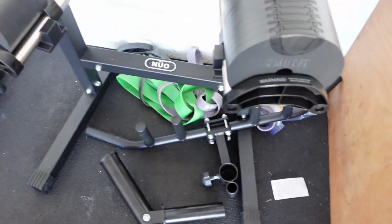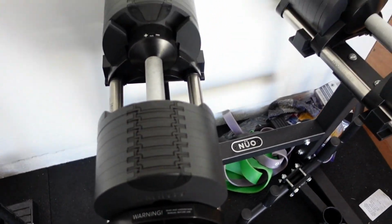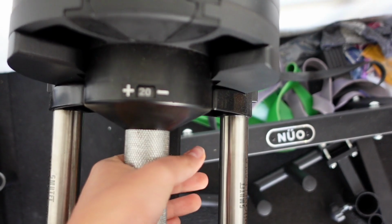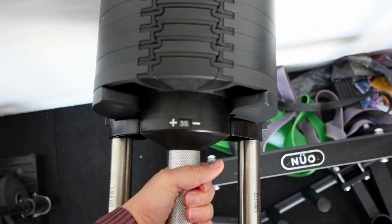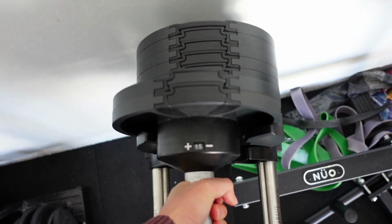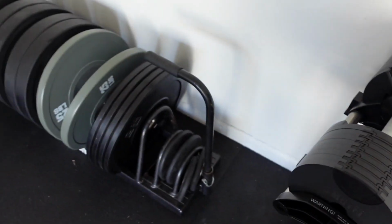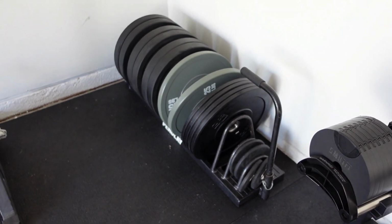Here is our Nuobells. So they are dumbbells, a set with a rack here, and you basically have your adjustment and you can turn it and it will pull out at whatever weight, and they're super convenient in that way. So these are Nuobells. This is our plate rack that we have from our CrossFit gym.